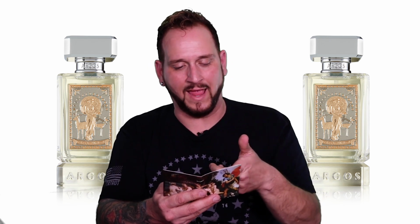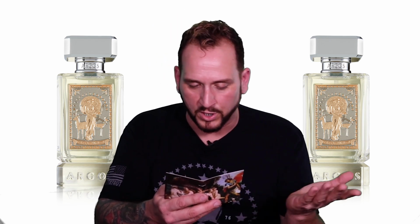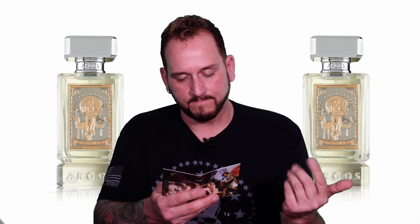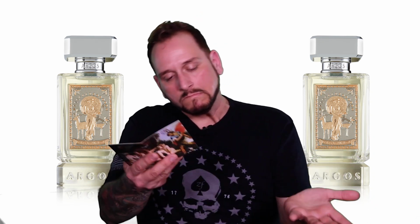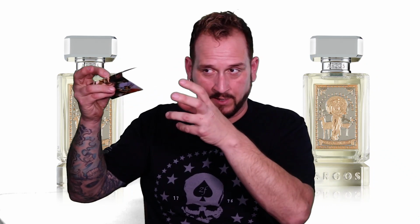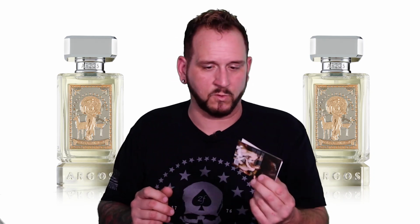There we go. Animalistic fragrance. Accents of leather and birch wood. Equally bold as it is romantic. I don't think it's romantic, but more like after the romance, once you can really let your hair down with your partner. That's what I get. It's more of that kind of rough stuff, maybe.